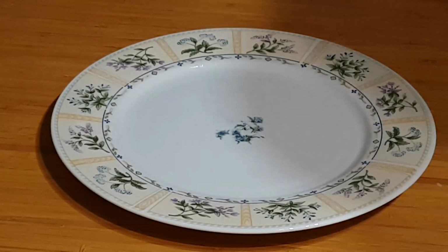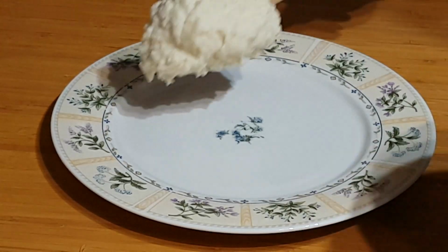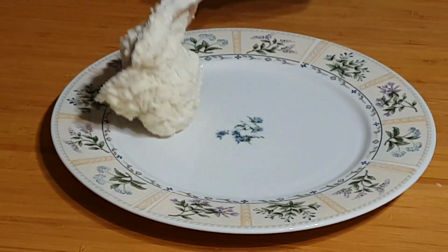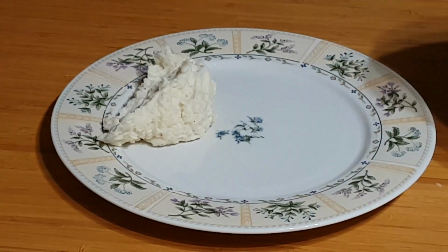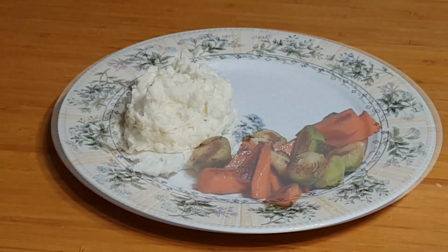So here I'm serving it up with some nice creamy mashed potatoes, and I roasted some carrots and some Brussels sprouts. I think Brussels sprouts, when they're roasted, are a completely different vegetable. They're very, very tasty indeed. So I roasted those two together.